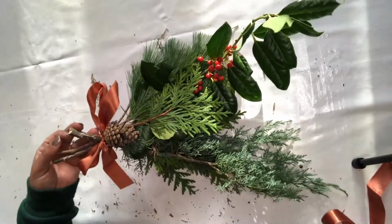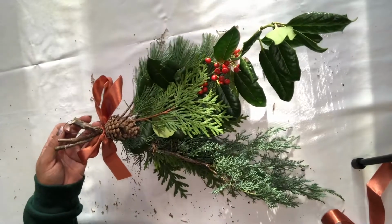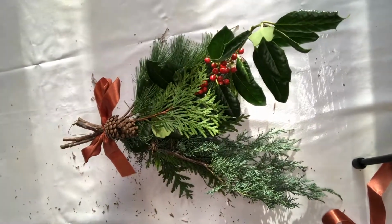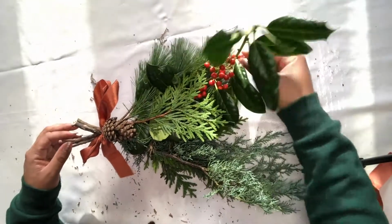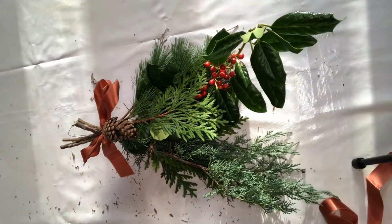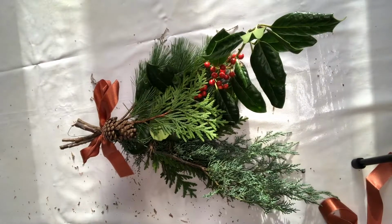So you can hang it up outside as a way to bring a little piece of the holidays indoors, some evergreens, those wonderful, beautiful trees that stay green, bringing them into your home all year long, all throughout the winter.